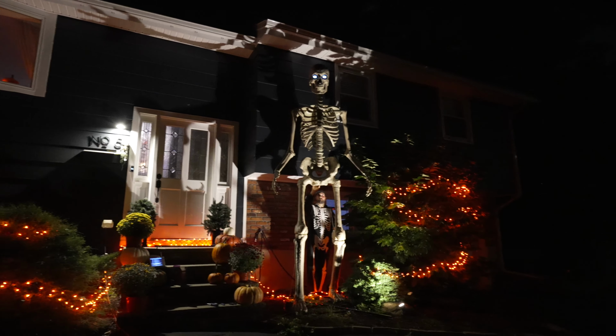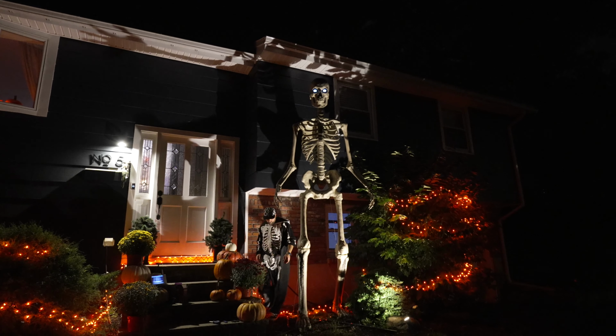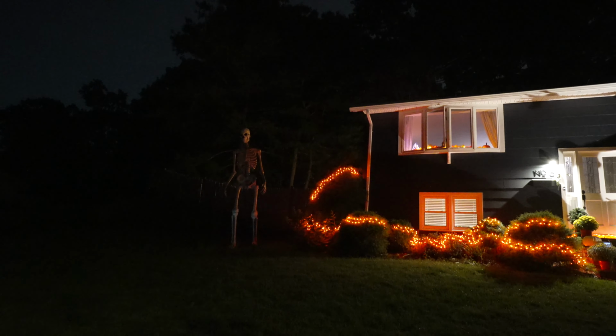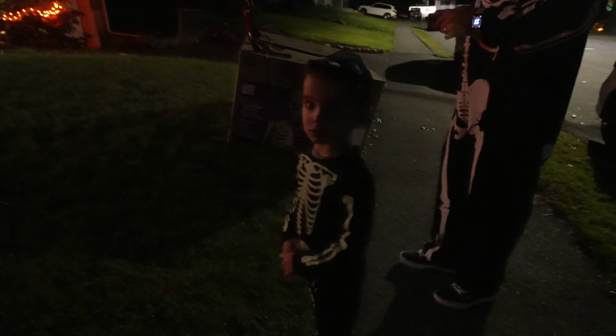Ooh, look at the eyes, buddy. They both work. Perfect. How's it look? That's good. He definitely needs more light over here. It's not that bad on the camera, but in real life he's a little dark. But the cause is good. I know, I'm not supposed to be in the street. It's all for the cause, dear. Oh, wait, let me see your hat. Oh my god, that's cool.